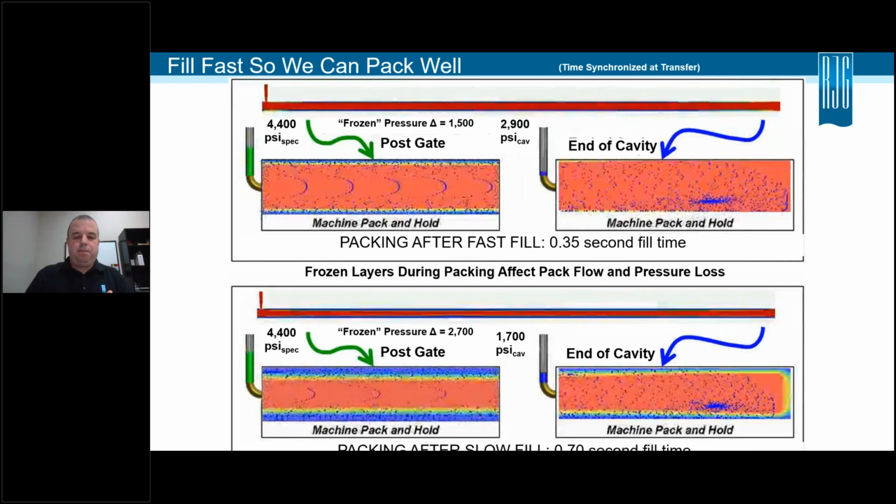In effect, with the faster fill time I can get 2,900 down here. If I need 2,900 down here at the slower fill time, I'm going to have to push with a lot more pressure. So it's possible that the faster you fill, the easier it pushes and the more pressure gets down there. It's also possible that we can even reduce part weight, because we don't need to pack out the gate end so much.